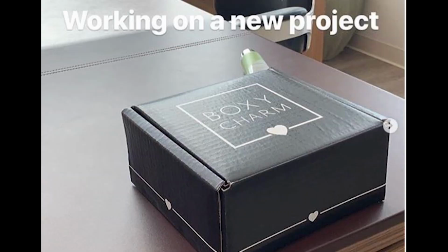A few days ago, Joe posted this picture with a Boxycharm box on his desk, and behind it, to the right back corner, you can see a product. I wasn't sure what this product was until I saw Instagram. It's Isabella Bedoya's video, and she was using the Butter London Natural Goddess palette along with this product. So watch this short clip and you'll see what this product is.